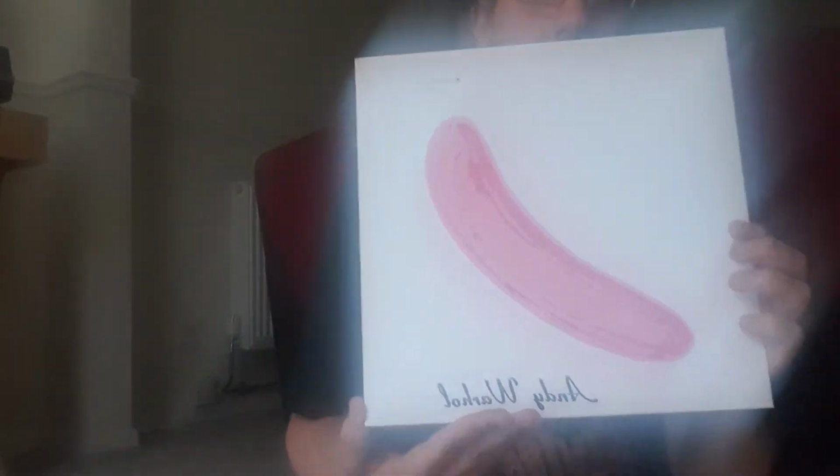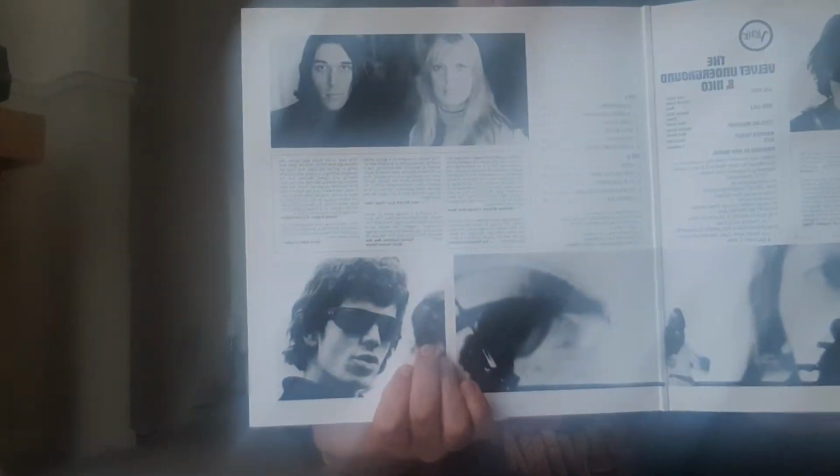This is some odd things I've found out and about. So Gary Numan. The album is Telekon. I have got the banana for this Andy Warhol, but it's stuck on the speaker. But yeah, that is the album by the Velvet Underground and Nico. Again, I'd love an original, but I'm happy with this for now.